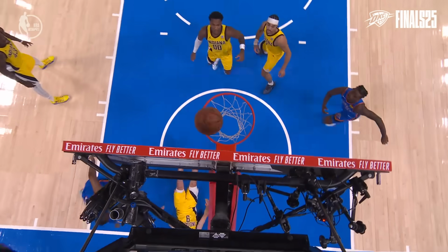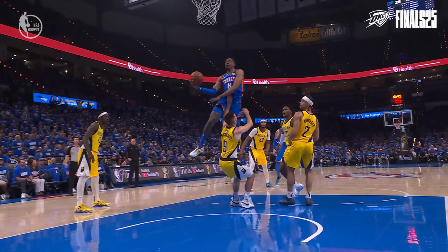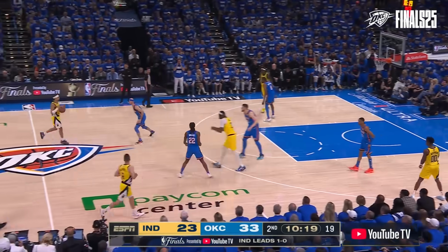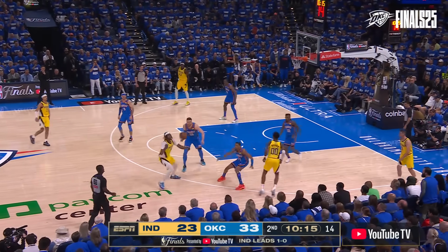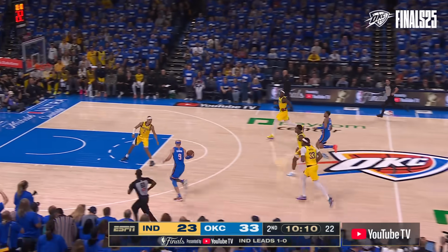At his best, his fingerprints are all over both ends of the floor. Secondary playmaker, using his athleticism to finish at the cup. He loves to go left if you force him. Williams knows how important he is to this team. He said, I enjoy being counted on. Pressure is a privilege. Feeling a little pressure after game one. Off to a good start.